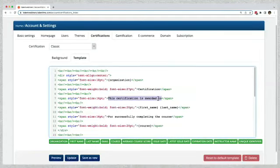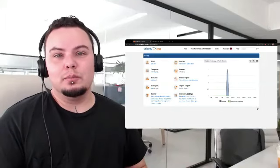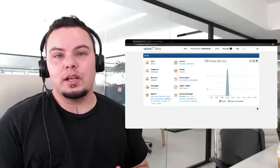So you can replace the wording here with whatever you want, and you can use any of the smart tags below, whatever you see in brackets. It's actually a variable that is going to be updated with the information of the user. So you use just one template, assign it to a course, and when the learner completes the course, they will get a personalized certificate with their name on it, with their courses, and you can do this for any of your courses.